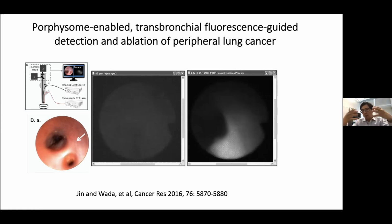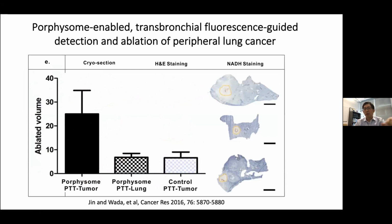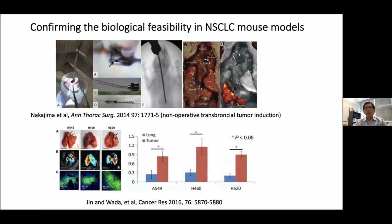The motion is fast because a rabbit breathes much faster than a human. But this really underscores the point: if I don't see the tumor behind the wall, how can I insert a fiber? How can I do ablation? This is how we did it. Because we see the tumor, we do the fiber insertion and ablate the tumors. So this is a first demonstration of the concept of imaging and fluorescence-guided ablation of tumors. Then we want to prove this is biologically relevant, because a VX2 tumor is a rabbit tumor, not a human cancer.